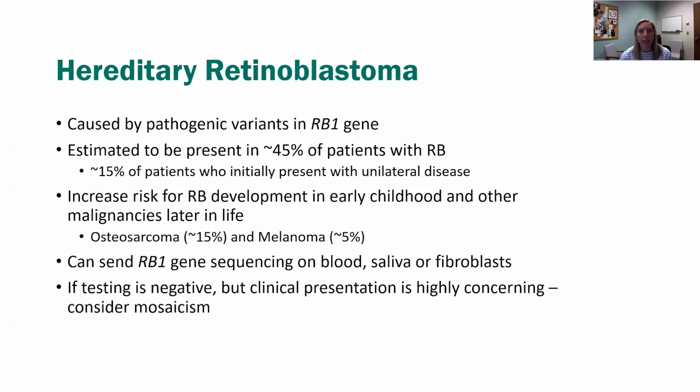RB1 germline genetic testing can be done on blood, saliva, or on fibroblasts. Typically, fibroblast culture is not necessary, and you can get the answer you need from blood and saliva. Though, if your clinical concern is high, but initial testing on blood or saliva is negative, it is really important to be aware of the chance of mosaicism, where you have that change in some of your DNA, but not all of it. And so testing on other tissue types can be helpful.